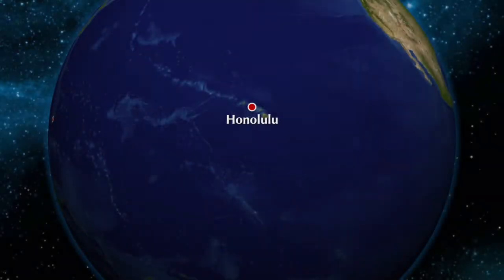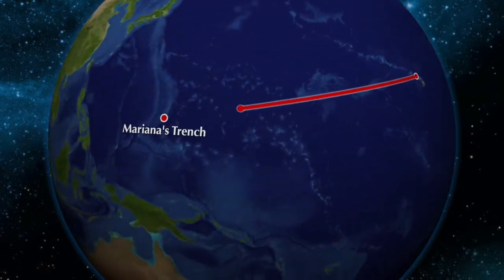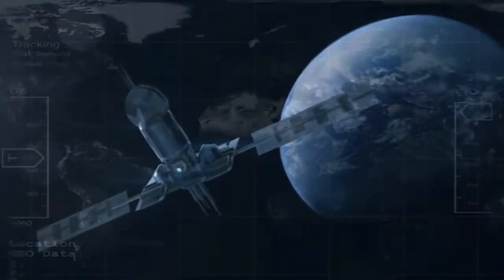The Marianas Trench by Vincent Torres. We will now travel to the Marianas Trench and dive down to the deepest point on Earth, the Challenger Deep. Initiating satellite scan.